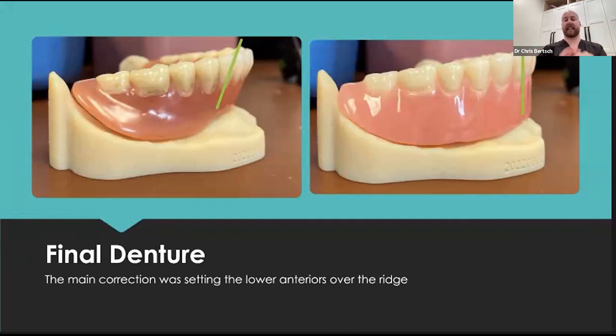So all I did, writing in the lab script, is put, please place teeth over ridge. And that's all I put, and that's what we got. And it's fantastic results.